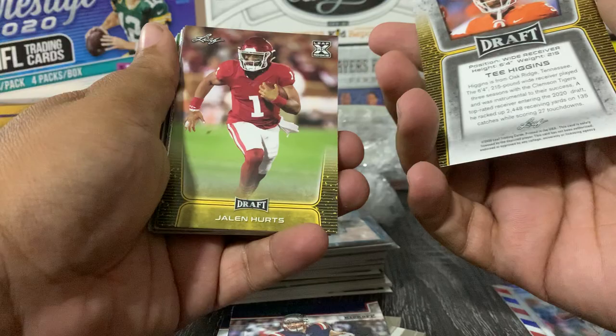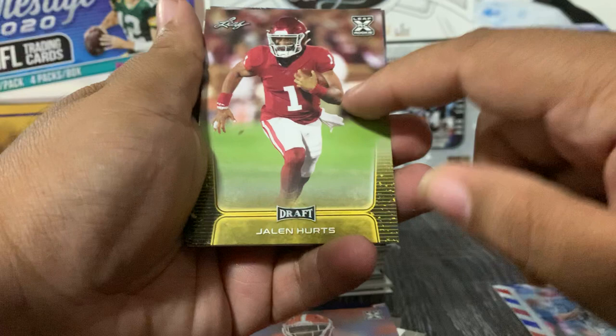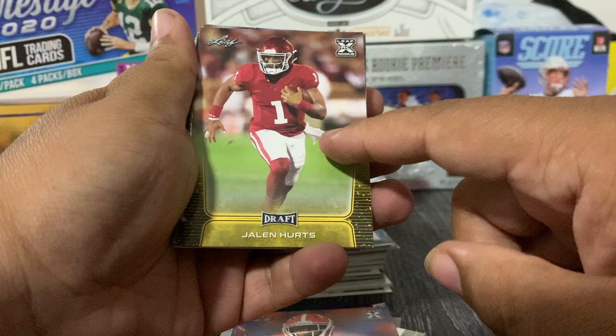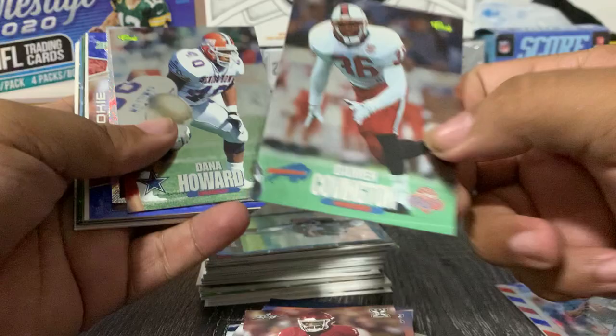So, oh, here we got a rookie, Jalen Hurts. Those of you that know me, I am a Dolphins fan. The Dolphins took Tua Tagovailoa. I really wanted Jalen Hurts. And now, what's the quarterback in Philly? He just went down. He got hurt again. That guy gets hurt for nothing. Hopefully Jalen Hurts steals his spot.